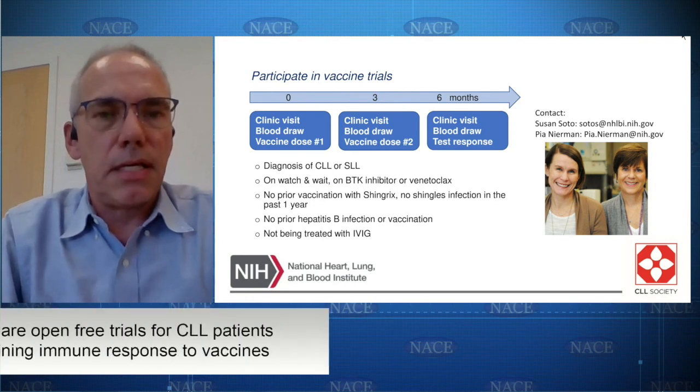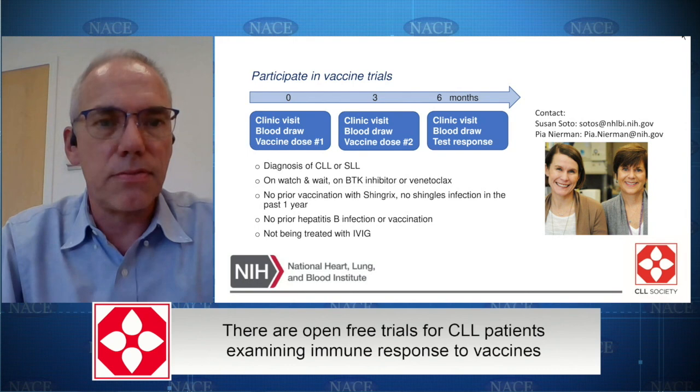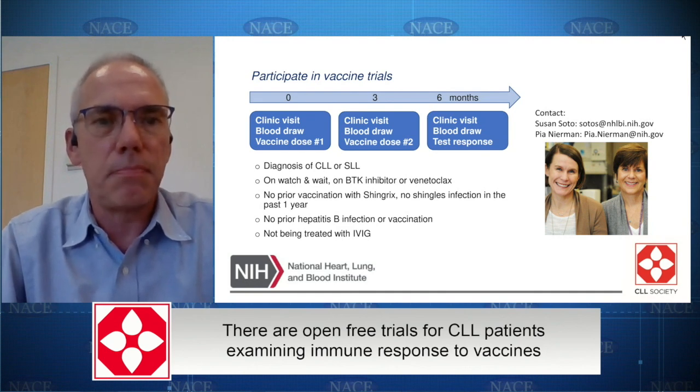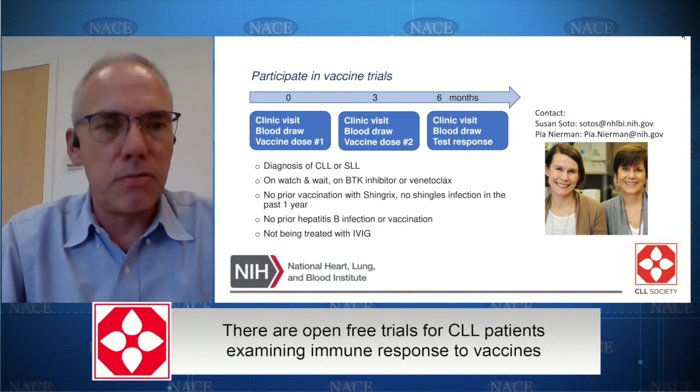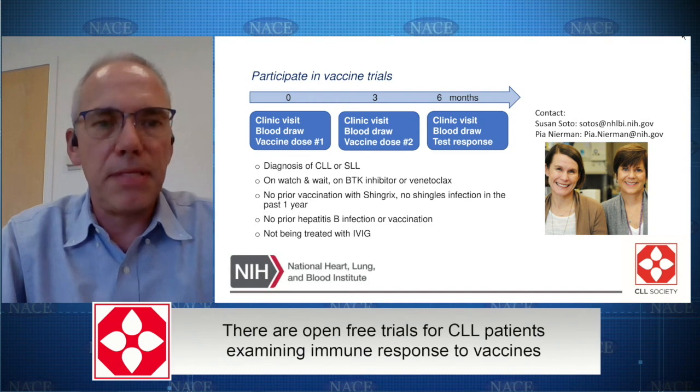So I would highlight that we had over 100 patients participating in these vaccine trials. Would encourage you to consider participation in such a trial. Both of these vaccines are given twice, 3 months apart. Patients can participate with a diagnosis of CLL or SLL, being on watch and wait, or on a BTK inhibitor, or on venetoclax, or having recently completed treatment.